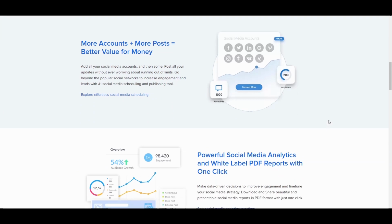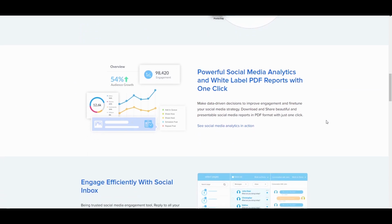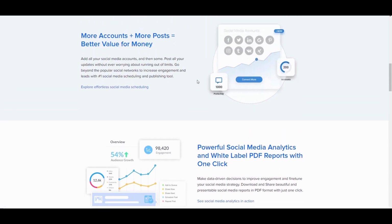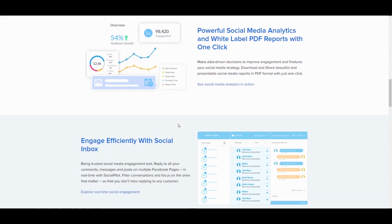And you can connect as many social media accounts as you can. Post all of your updates without even worrying about running out of limits. Go beyond the popular social networks to increase engagement and lead with the number one social media scheduling and publishing tool. More accounts plus more posts equals better value for money. They also have powerful social media analytics and white label PDF reports. With one click, make data-driven decisions to improve engagement and fine-tune your social media strategy. Download and share beautiful and presentable social media reports in PDF.